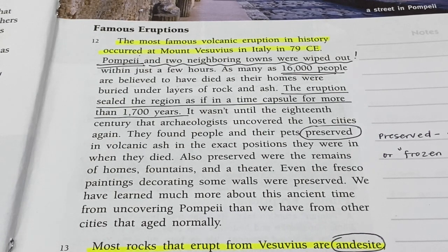It wasn't until the 18th century that archaeologists uncovered the lost cities again. They found people and their pets preserved in volcanic ash in the exact positions they were in when they died. Also preserved were the remains of homes, fountains, and a theater. Even the fresco paintings decorating some walls were preserved. We have learned much more about this ancient time from uncovering Pompeii than we have from other cities that aged normally.